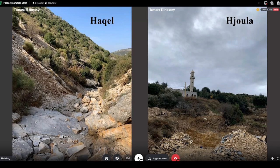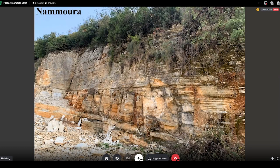And these fossil localities sit between rolling green hills and the mountains of Lebanon. This is Hakel and Hajoula. Nammoura is also quite similar as well. You can see these very fine-grained laminated limestones in the bottom left.